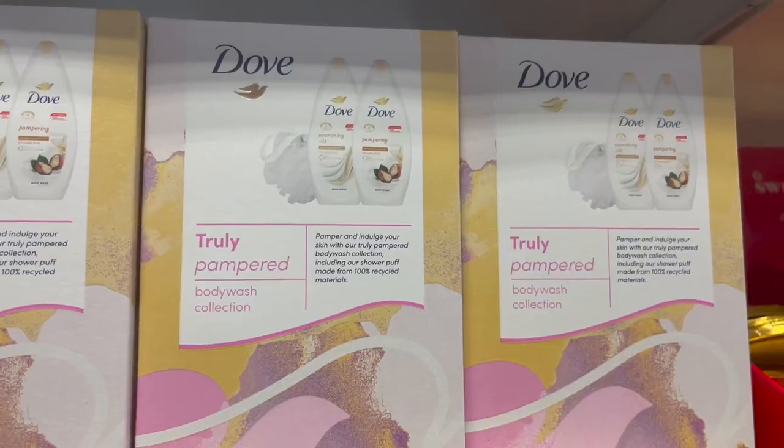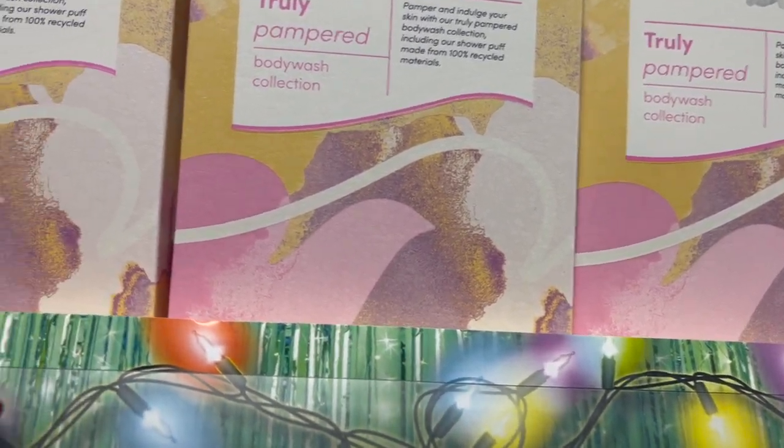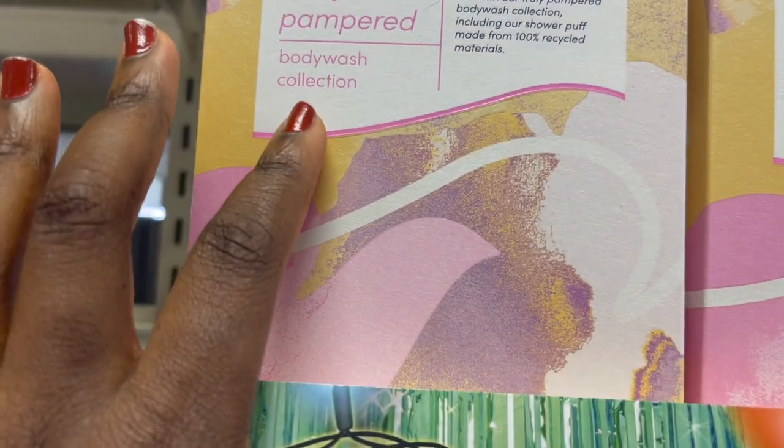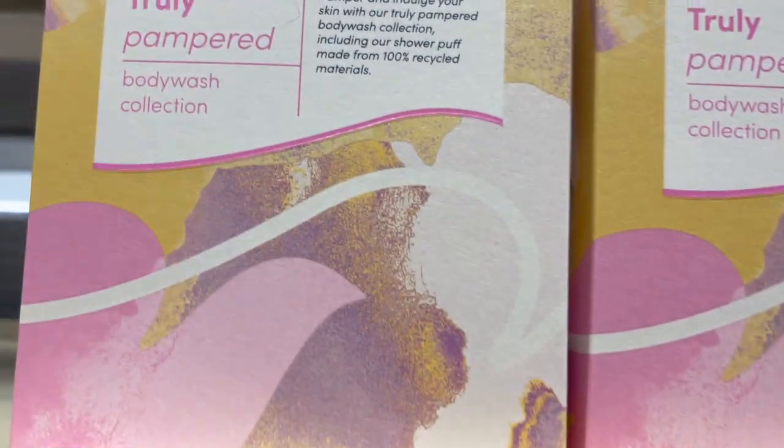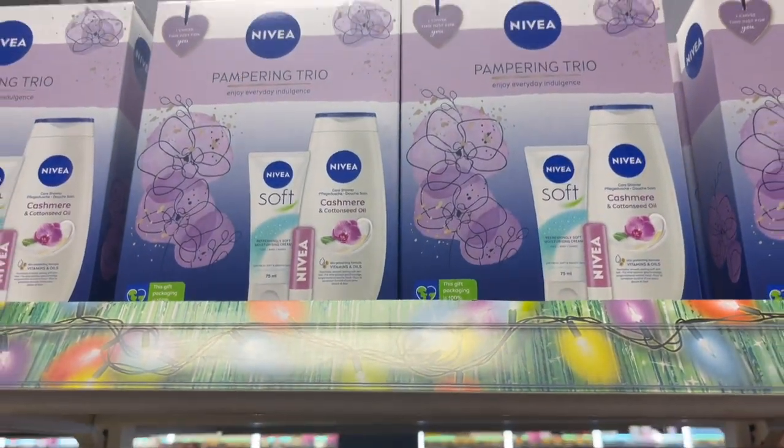So I'm at Superdrug now. I want to see what they have for us. Some gift items. This is the Dove pampering collection set. Sorry, this is the body wash. Nourishing Silk and Pampering, for £3.99.